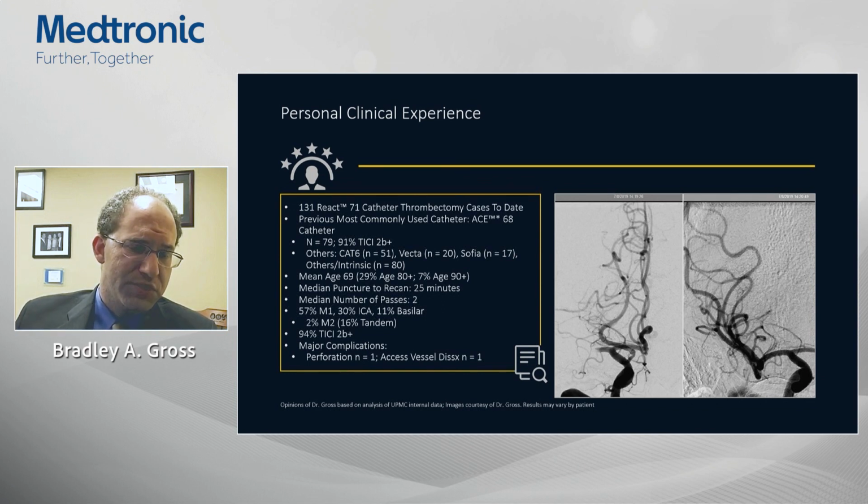There was a reasonable proportion of octogenarians and even nonagenarians. Overall timing of the procedure was 25 minutes, with a median of about 2 passes per procedure. There was a fairly expected distribution of clot locations involving the M1, ICA, and basilar, including a decent number of tandem lesions. The TICI 2B or better result in my own adjudicated hands was 94%, and complications were relatively sparse, fortunately, in my own experience.